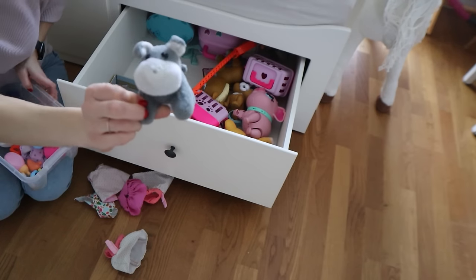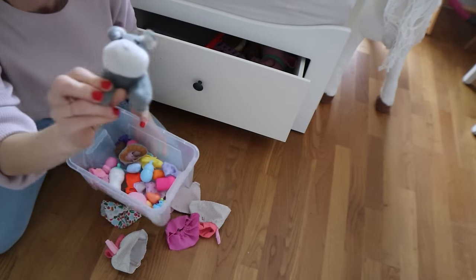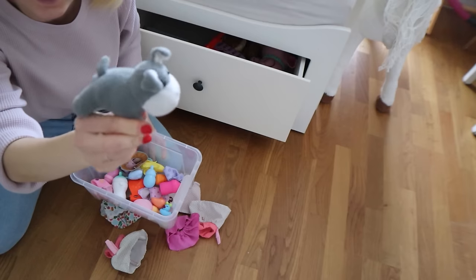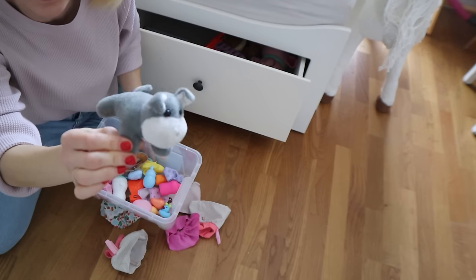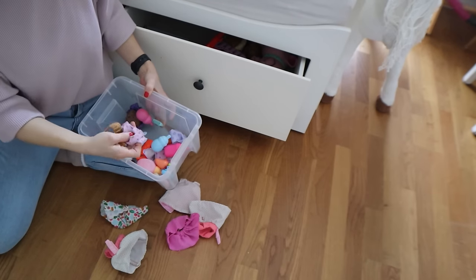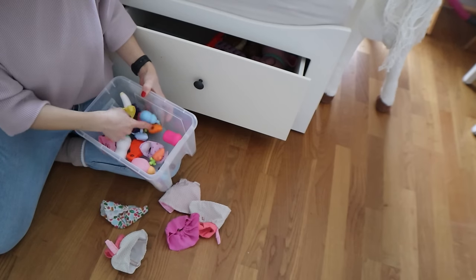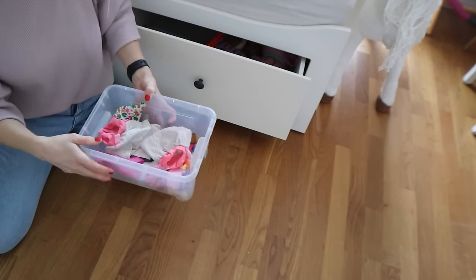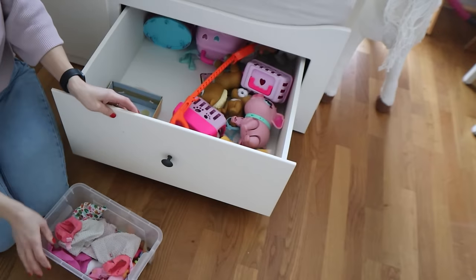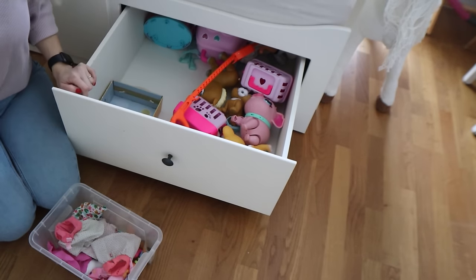This one is... Oh, you can't even see. Sorry. So this one is broken. Daisy got hold of it. I'm going to declutter it. This can go.